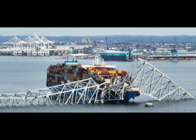And this is on Zero Hedge by Tyler Durden. It's a good idea, of course, after this event has taken place, they should put anti-ship strike barriers around critical bridge supports.